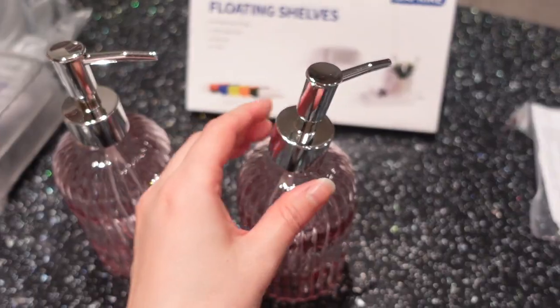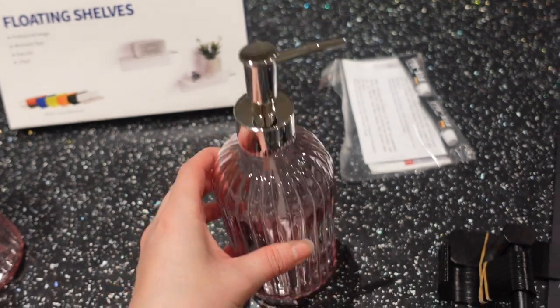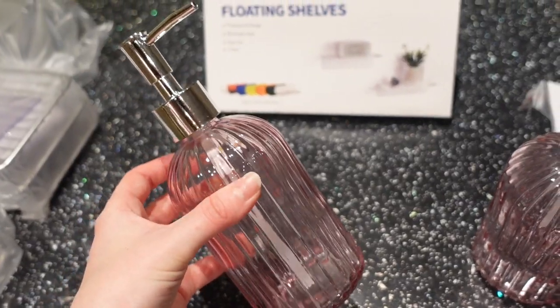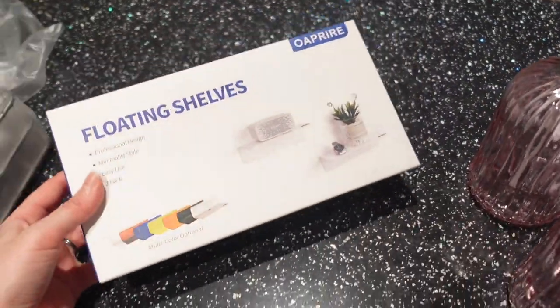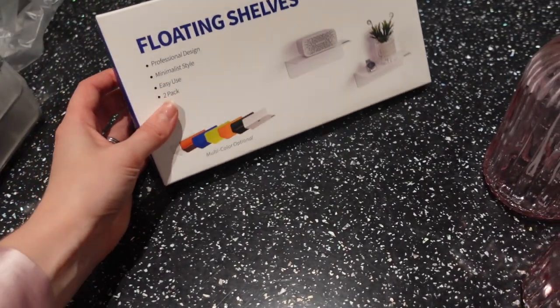The next thing I got is these two soap dishes. One of these I'm going to put in the bathroom, that is not screwed on properly, that's why it looks a bit wonky. That's going to go in the bathroom for hand soap, and this one I'm going to keep in the kitchen and put my fairy liquid in it. I've then got these floating shelves that I'm going to put in my bedroom to organise my makeup a little bit better, so my makeup bags aren't sitting on the side.